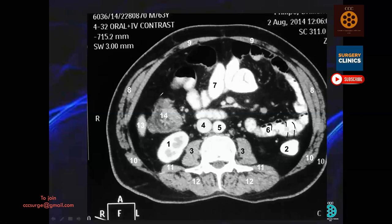Well, where's eight? Eight is here. What is eight? Obliques, sir. Eight? Only oblique. That is the external, that is the internal and that is the transversus. Very good. Okay, great. Well done. So eight is that. Nine is what? Rectus abdominis. Well done. Ten.